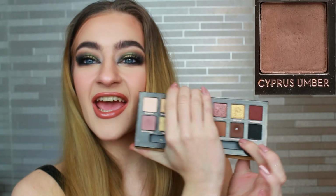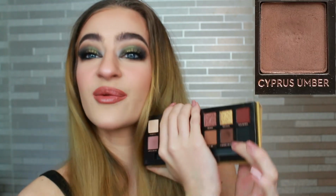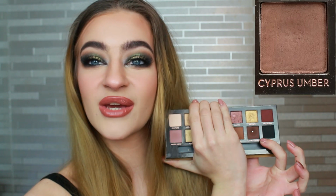Okay, so now we're moving on to the shades that I personally selected. They both come from my Anastasia Beverly Hills Soft Glam palette, which is getting more and more mucky by the day. The first shade that I want to talk about is this shade, Cypress Umber, and as you can see, we have pan in it, which is amazing. I only had to use it 8 times.